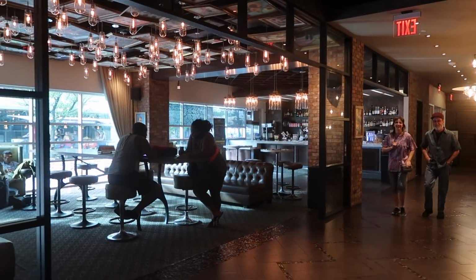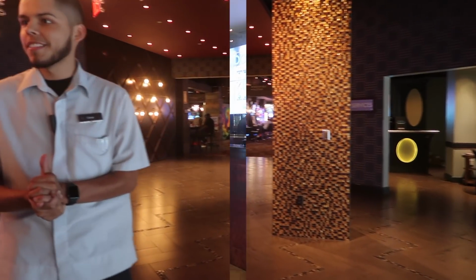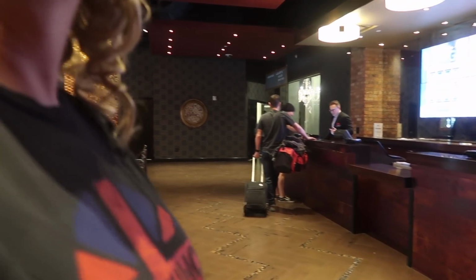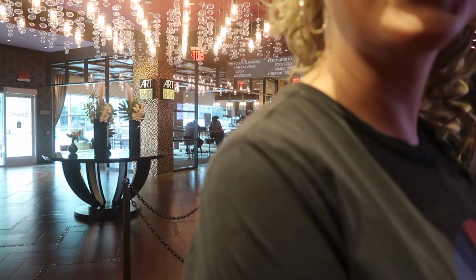Okay. There's the art bar. They have smoothies in there. This is one of the nicest Fremont hotels I've seen. I like it, and they're upgrading it. You can't touch that. You can touch the dice.